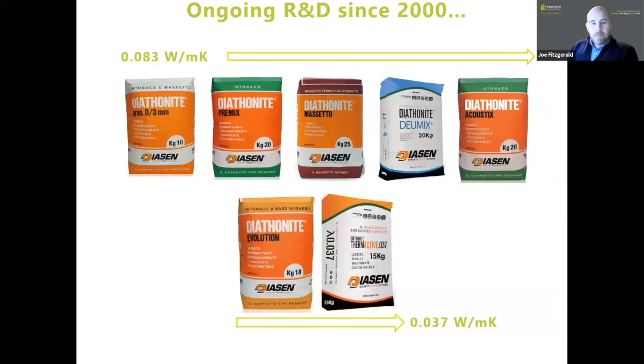But I said they've really put a lot into researching the thermal efficiency of their recipes for thermal plasters. Over the two decades, that thermal efficiency has more than doubled effectively throughout their range of plasters. But it's not just thermal plasters alone. They produce acoustic products, screed products, and salt inhibiting products. So they've got quite a good range and a lot of knowledge.